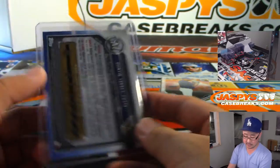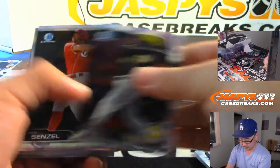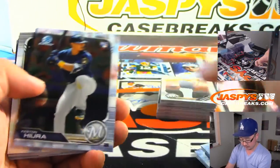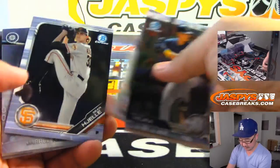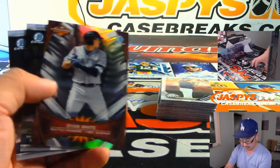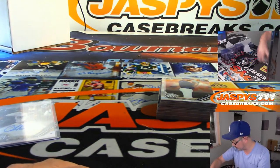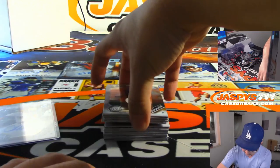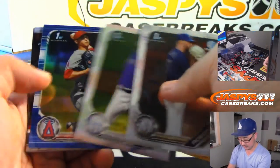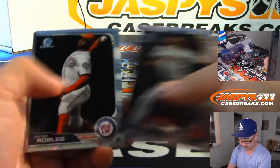Quentin Torres Costa, Brew Crew. Keston Hiura, that's another big Brewers prospect who's been hitting well. Any parallels for us here? No. Some inserts, some Justin Sheffield. All right, what about this side? There you go, we got a parallel there, out of 150, Patrick Sandoval.